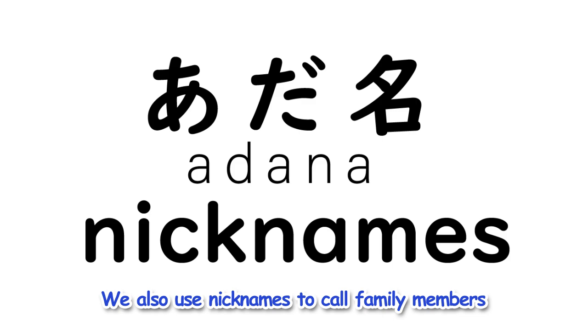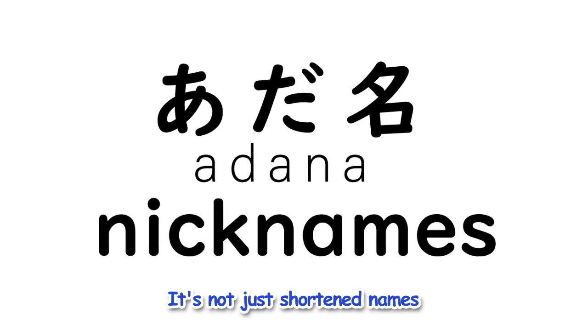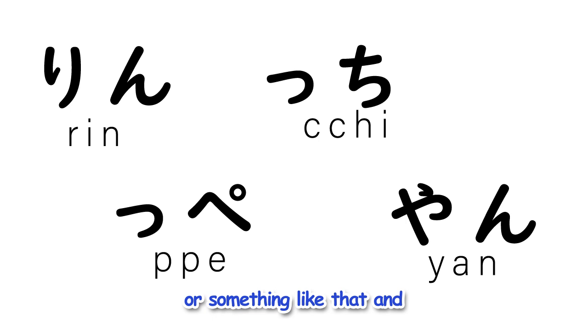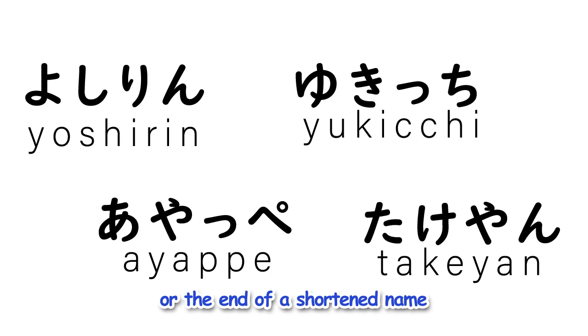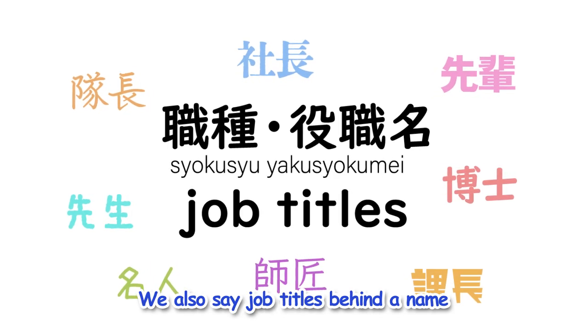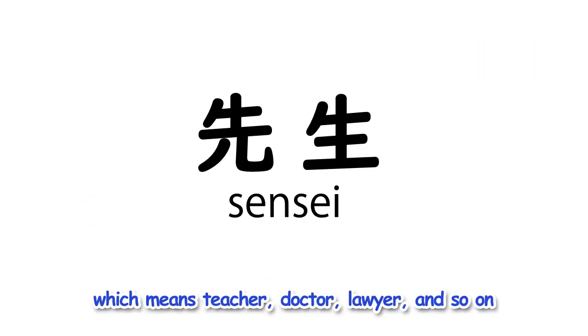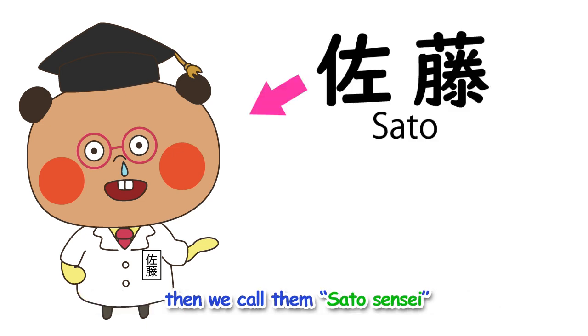We also use nicknames to call family members or close friends often in Japan too. It's not just shortened names, but we also use rin, pe, chi, yan, or something like that and add it to the first letter of the name or the end of a shortened name. We also say job titles behind a name to call them more respectfully, like sensei, which means teacher, doctor, lawyer, and so on. So if there is a teacher whose name is Sato, then we can call them Sato sensei.